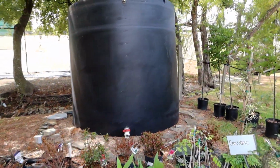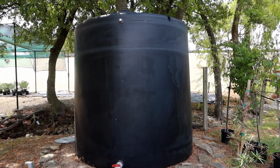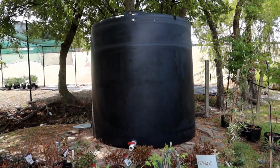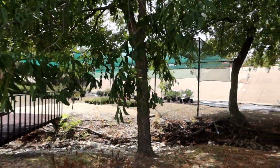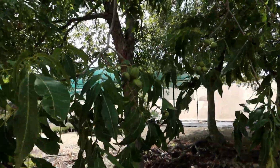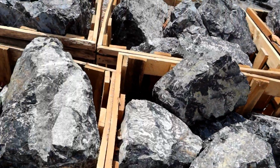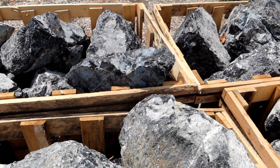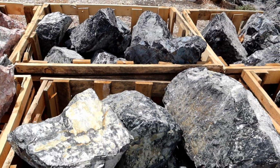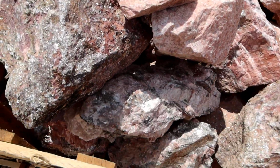Now there's a rain barrel for you. Holy cow. It would take a long time to fill that thing up, but a long time to empty it too. And they've got pecan trees here, but no squirrels there. Look at those pecans. Some more big boulders here. Got kind of a marbled look to it. Almost looks like it's obsidian or something like that, but I don't think it is. And look at this. This is pretty.